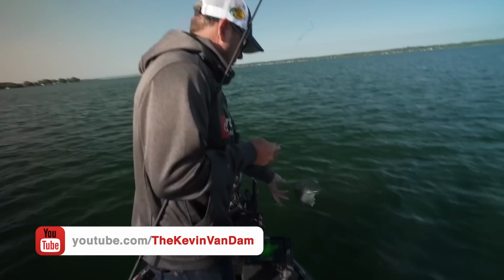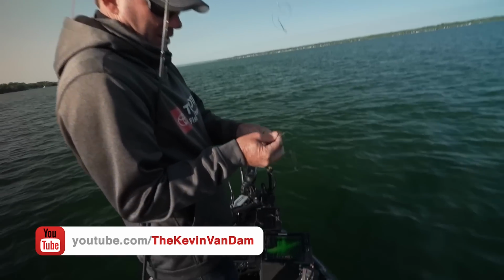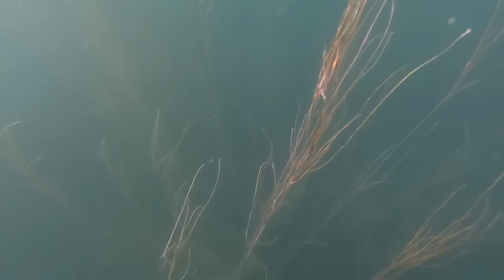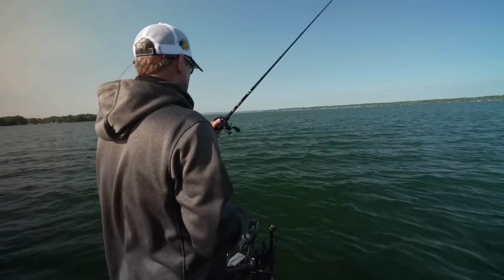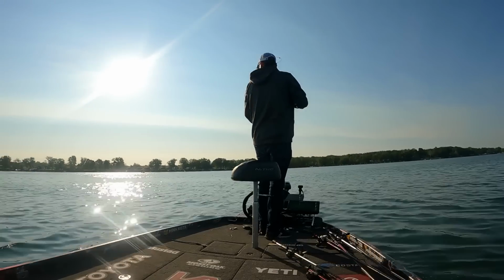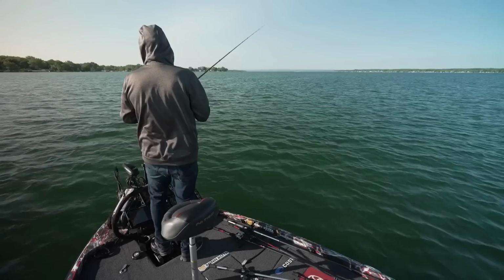Chunky one. It's just real stringy grass, but there's thick clumps of it out here, and there's no doubt they're gonna be around it. In clear water like this, most of them are gonna bite it on that initial fall. If they're on a bed, it's going to land right next to them, and there's a good chance they're just gonna eat it right then.